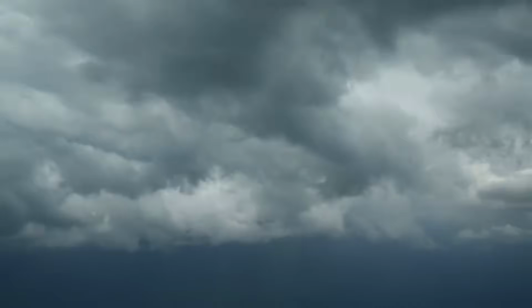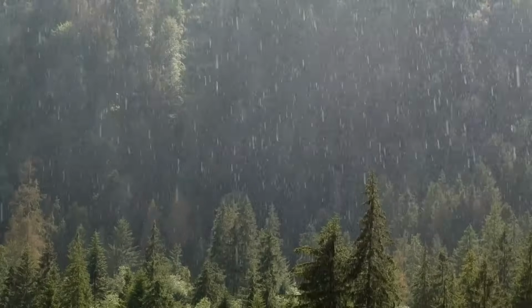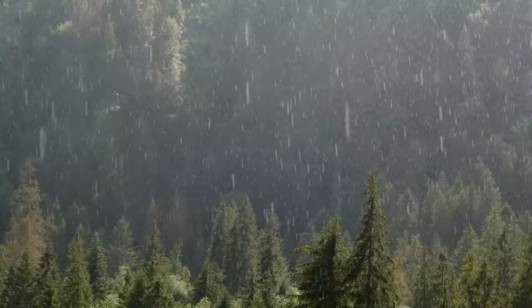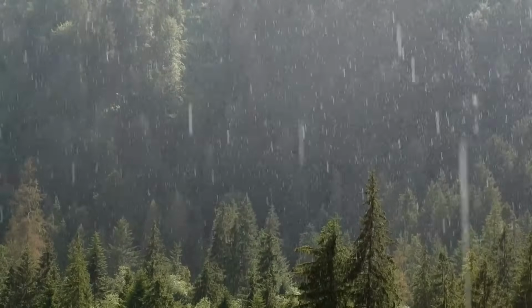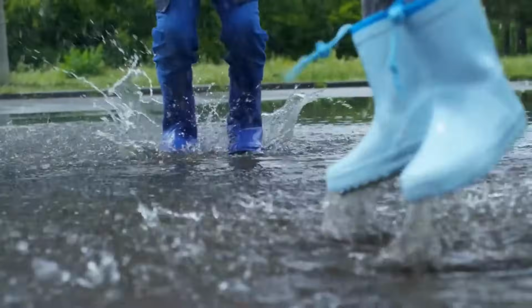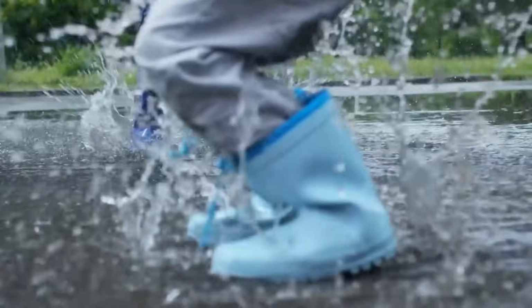Uh-oh, what's this? These look like storm clouds. Sure enough, it's starting to rain. Wow, a really heavy rain. Now, not everyone enjoys the rain, especially if you aren't completely prepared. But these kids know what they're doing. They have their rain boots and everything.